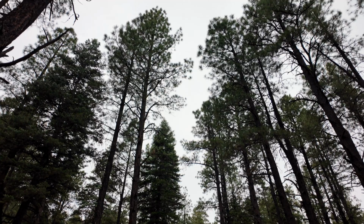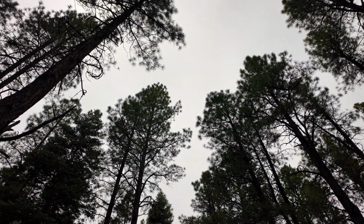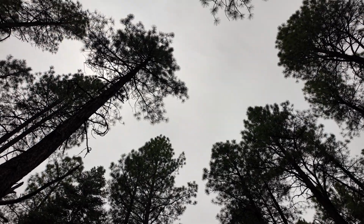But the wind has really picked up, and the clouds are all around us. It's full cloud cover, and it looks like it's going to rain any second right now. So we made it back in time, no rain. We won the race against the storm, so that's great.